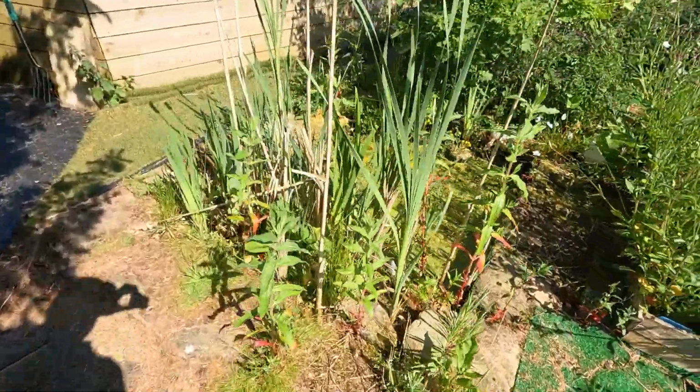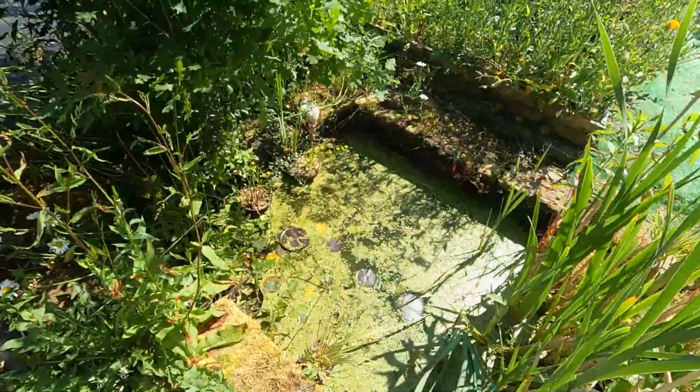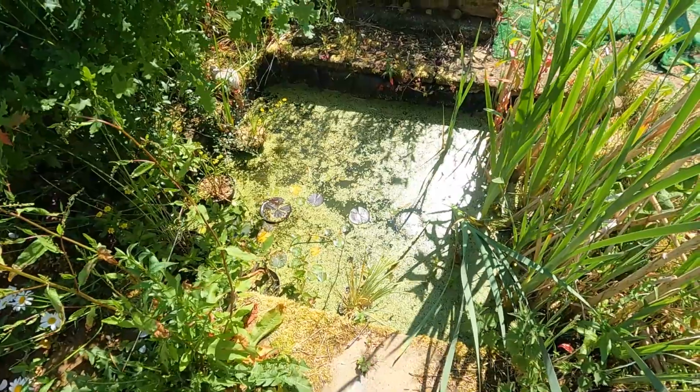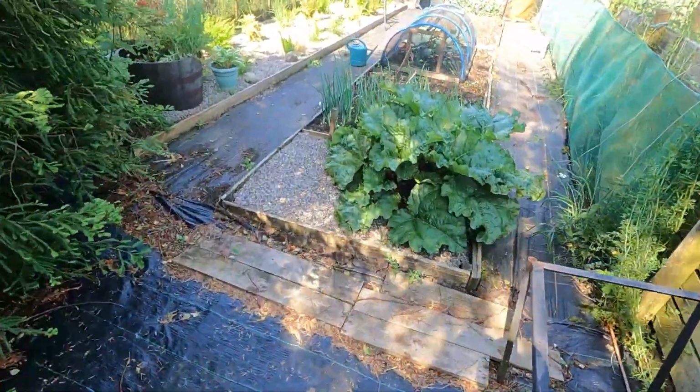That's my little pond, well, my bigger pond. The water level has really dropped in there, as you can see, with it not having any rain. But it's gone a bit green, so I don't really know what to do about that, but we'll have to figure something out. So I'll just have a look at the last bit. Again, more rhubarb.